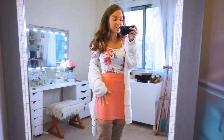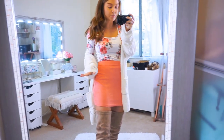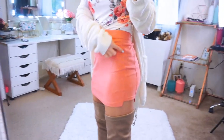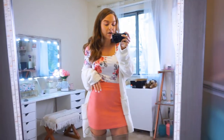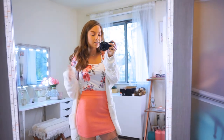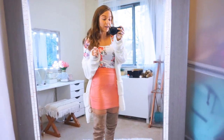And next is this skirt, which I think is so cute. It's really soft. It's almost like a faux suede. And it's super stretchy, so it's super comfortable. And it does not ride up, which is nice. It has this cool little detail on the side, but it's only on that side, not this side. It comes in 5 colors, and I have it in the pink color. Size extra small, true to size. Very comfy and very complimenting. I like it a lot.